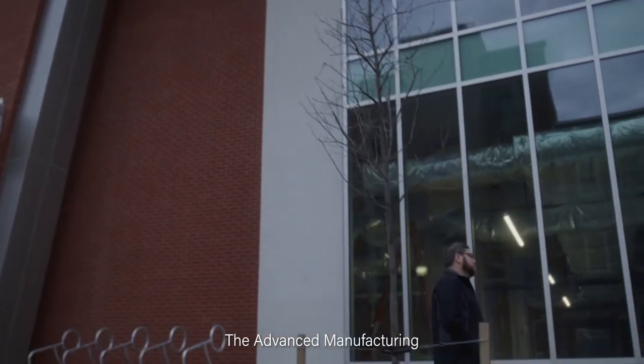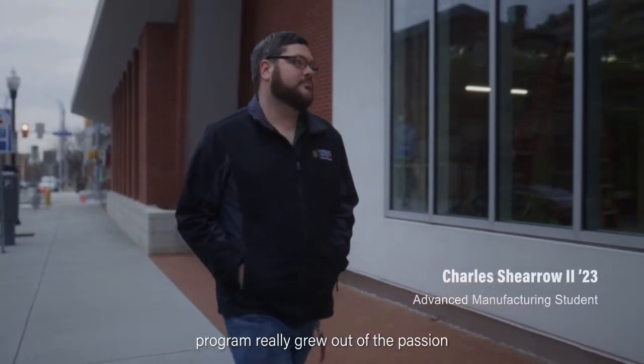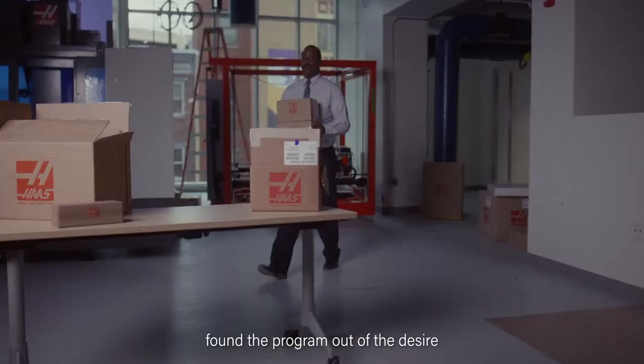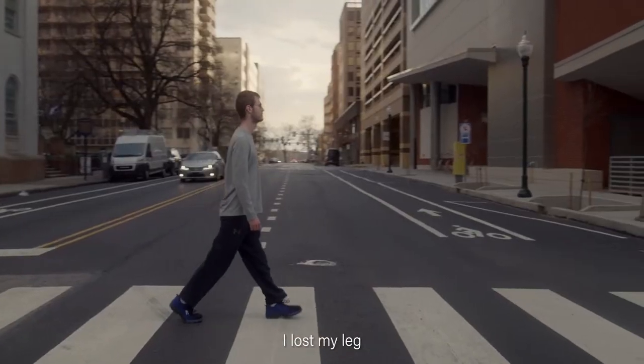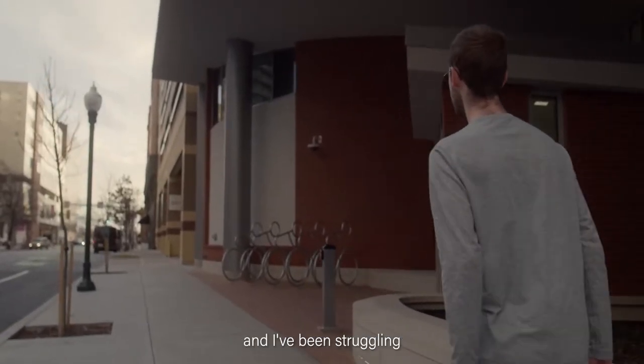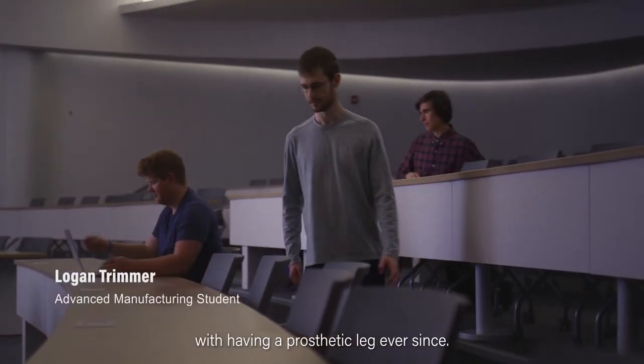The advanced manufacturing program really grew out of the passion of my dad, Chip Shero. After leaving NASA, he helped found the program out of the desire to train students on the latest technology within the manufacturing industry. I lost my leg when I was 7 to a lawnmower, and I've been struggling with having a prosthetic leg ever since. I got interested in advanced manufacturing as a way to improve prosthetics.